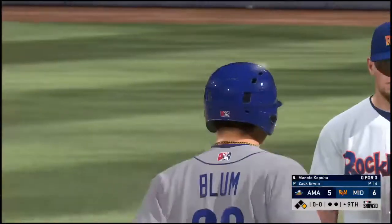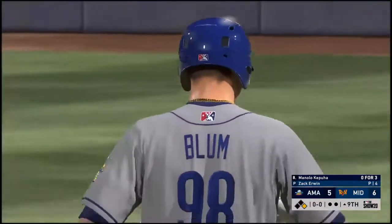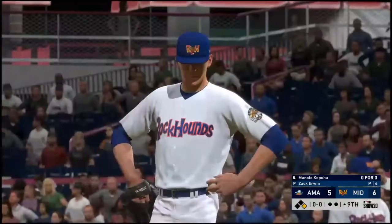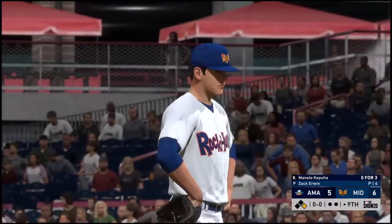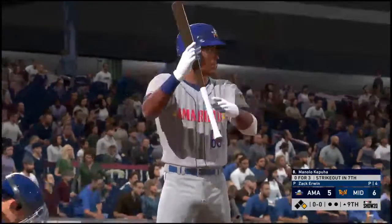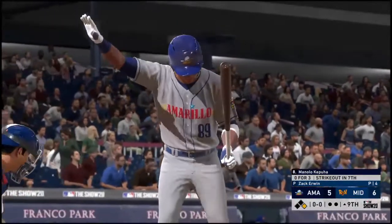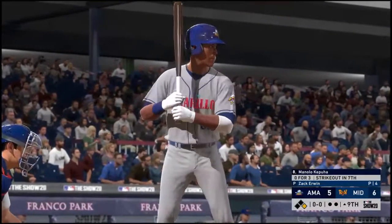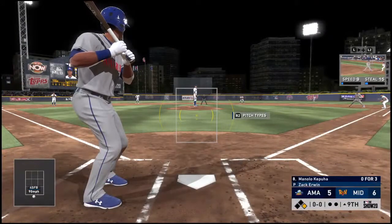Well, he's a youngster. You can see he's a little nervous out there. Some people call it butterflies, but to him it probably feels like pterodactyls are flying around in his gut. Going to be interesting to see if he can settle down here. Now at the plate, Manolo Kupua. He'll be looking for something he could drive into the gap and drive home that tying run from first.